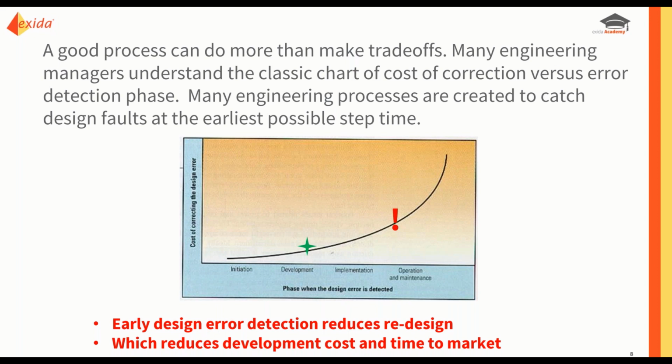Therefore, I conclude that early design error detection reduces redesign. I mean, that you detect it while you're in context, you fix it, and you don't find it later in system test or worst case after deployment. If you reduce redesign, that reduces development cost and time to market.